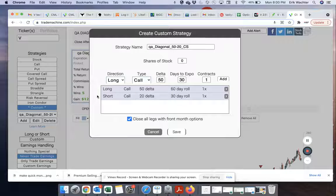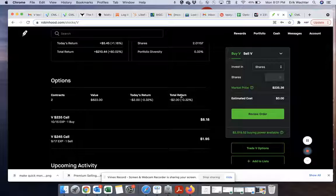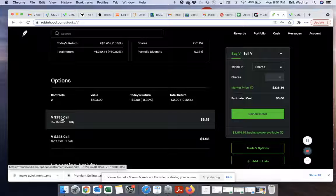So we are going to buy a long call at the 50 delta that has a 60-day expiry. Then we're going to short a 20 delta call that has only a 30-day expiry. So let's take a look at what we got on Robinhood. I went out and purchased the 235 call that expires basically exactly 60 days from today, on October 15th.